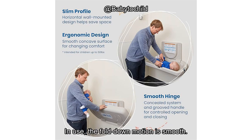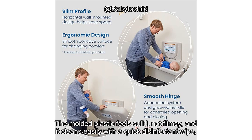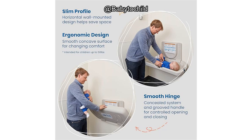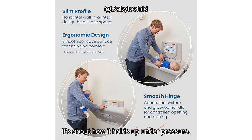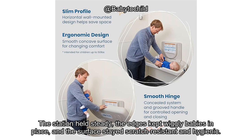In use, the fold-down motion is smooth, no jarring drops or stiff hinges. The molded plastic feels solid, not flimsy, and it cleans easily with a quick disinfectant wipe, which is vital in a public or high-traffic environment. But it's not just about the build, it's about how it holds up under pressure. I had it tested in a daycare setting for a week with multiple changes per day. The station held steady, the edges kept wiggly babies in place, and the surface stayed scratch-resistant and hygienic.